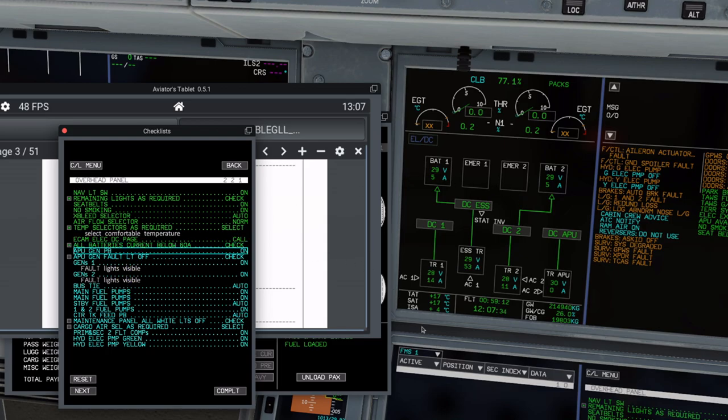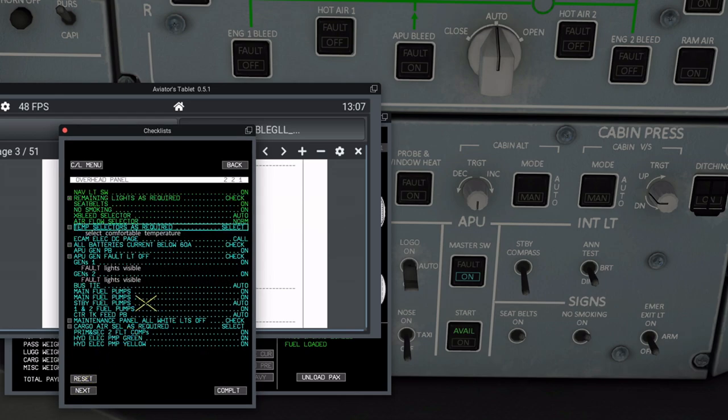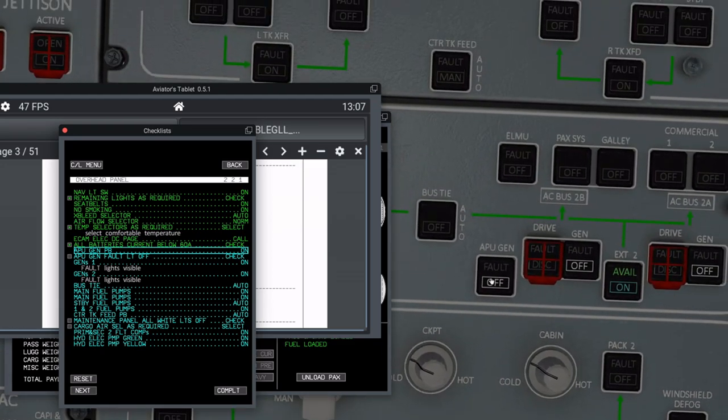Check that. APU generator push button, which we've already pushed. Naughty us. Have we? Hang on. That's not the generator push button. The APU generator push button is up here on the electrical panel. Of course it is. APU generator fault light is off.